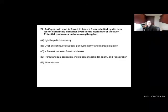A 45-year-old man is found to have a 6-centimeter calcified cystic liver lesion containing daughter cysts. Daughter cysts being the buzzword. Potential treatments include everything but: right hepatic lobectomy, cyst unroofing, evacuation, pericystectomy, marsupialization; a 2-week course of metronidazole; aspiration, instillation of scolicidal agent, and reaspiration; albendazole. Okay. C's, some D's, and A. So, yeah, this is an everything-but.